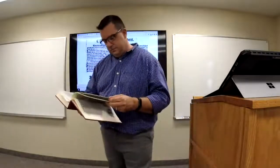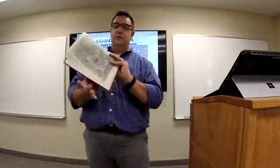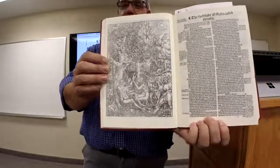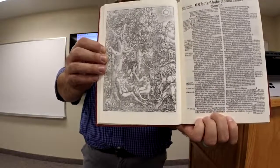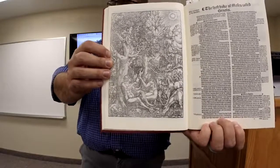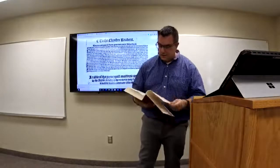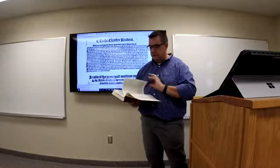Oh, remember I was talking about the artwork and I was applying it to the wrong image? Here's the image that it actually applies to. So this is before the book of Genesis, and you can see Adam and Eve there, naked, in paradise before the fall, without the serpent and so on and so forth. So I accidentally said that about the wrong image. But anyway, back to this. So this table here, no, I'm sorry, to the Christian reader is what we're still talking about.